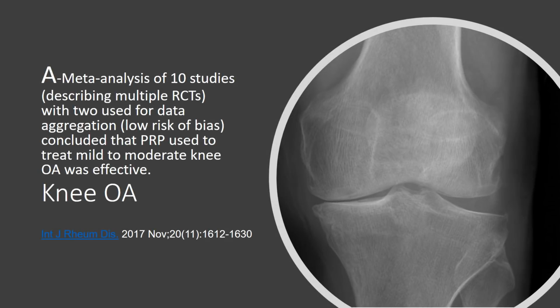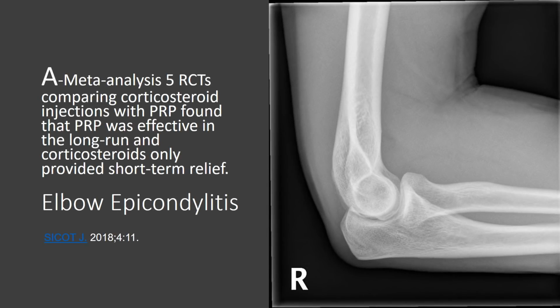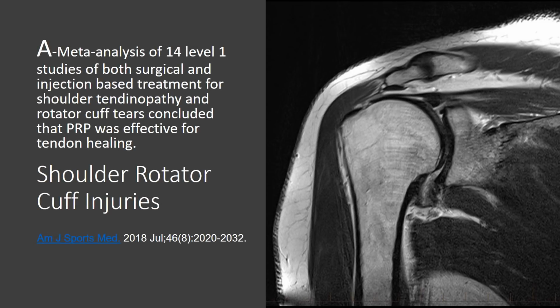So if we look at just what others have published in this area for PRP, the use of PRP in mild to moderate knee osteoarthritis gets an A. The use of PRP for elbow epicondylitis or tennis elbow gets an A. And the use of PRP to treat shoulder rotator cuff injuries without surgery gets an A.